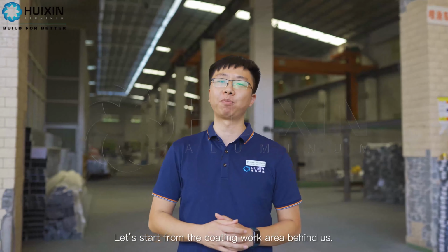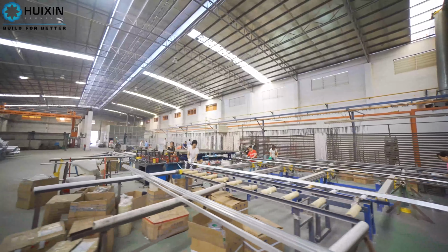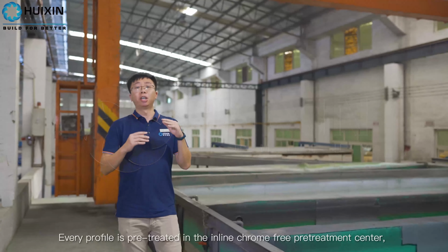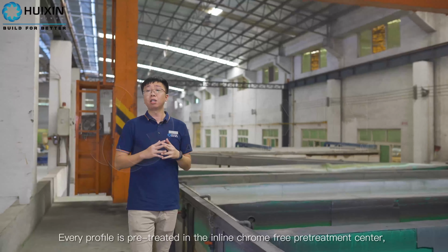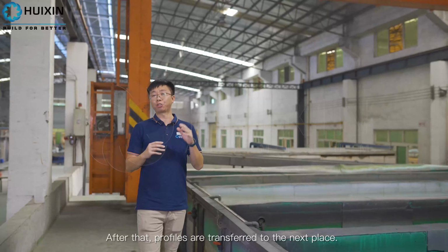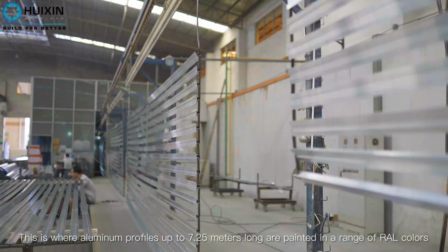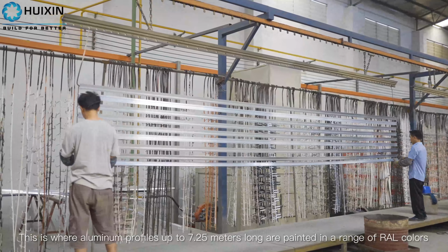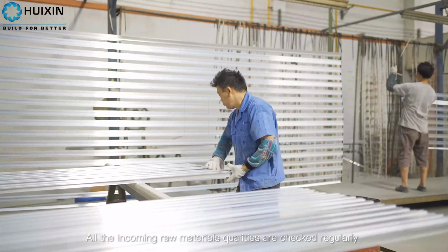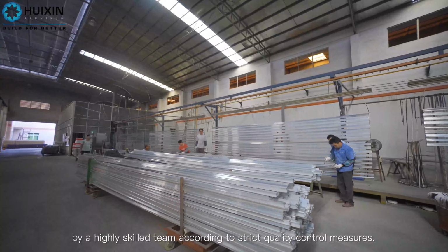Firstly, let us start from the coating work area behind us. Every profile is treated in the chrome-free treatment center to make sure of the surface quality. After that, profiles are transferred to the next place. This is where profiles up to 7.25 meters long are painted in a range of RAL colors. All the incoming raw material quality is checked regularly by a highly skilled team according to strict quality control measures.